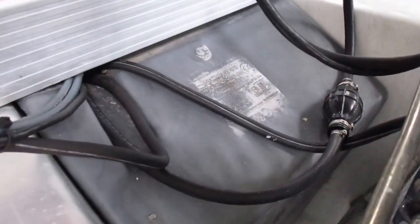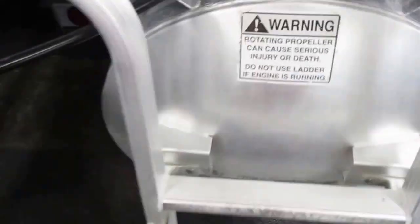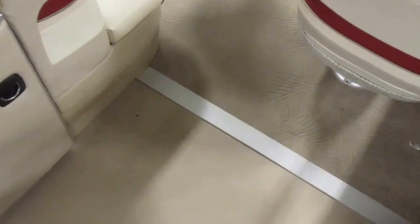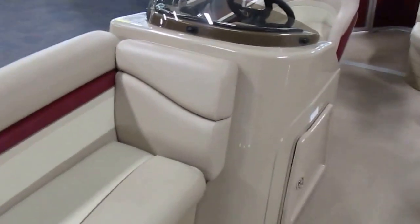four-gallon transom fuel tank. Three-step fold-down boarding ladder. An aft pad sun deck. Aft vinyl floor. Fiberglass helm, movable windscreen, under storage.